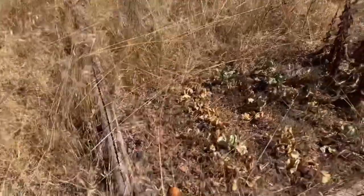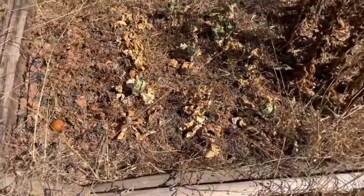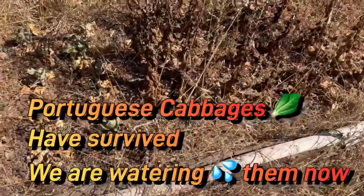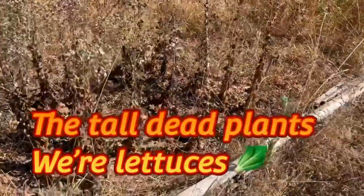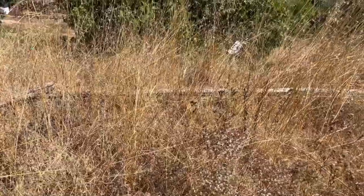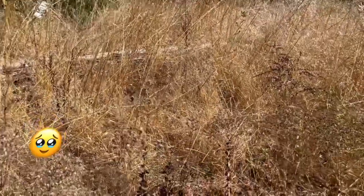Our vegetable garden, which we knew wouldn't do very well, looks like this. Don't think there's anything edible, but they obviously did pretty well for a while and then died. And the trees we put in, I'm really sad about the pomegranate, they look like they've all died. So that plan didn't go very well.